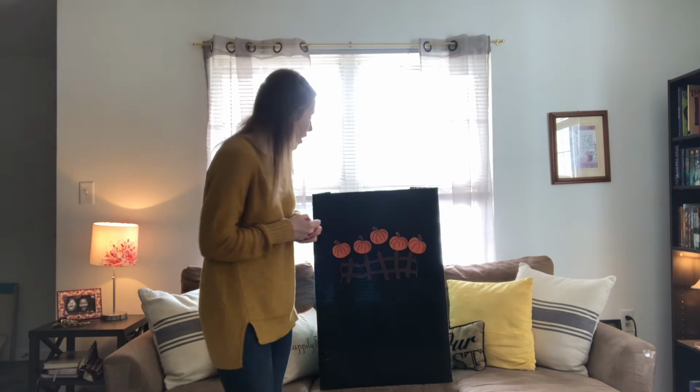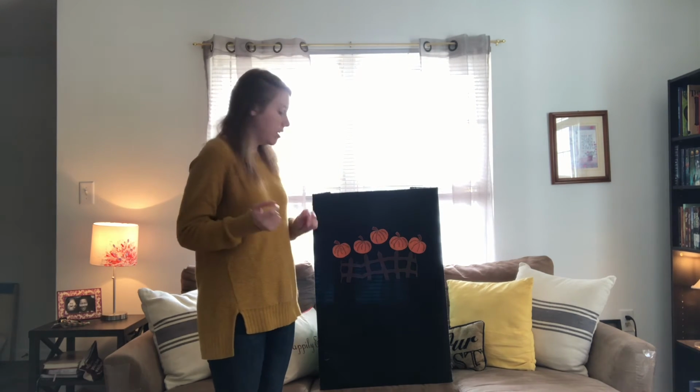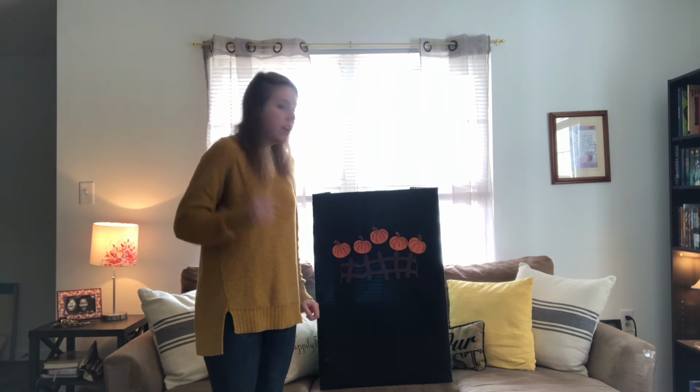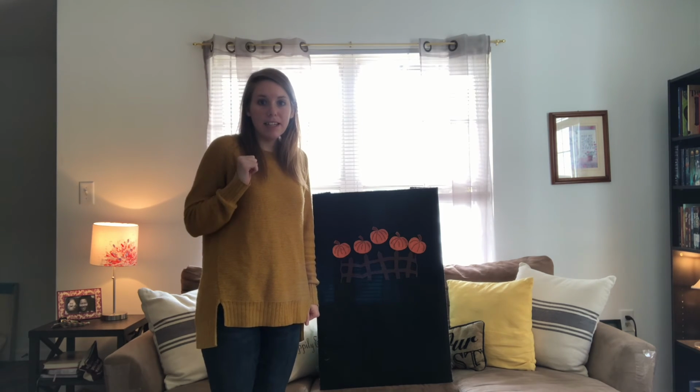We actually did this rhyme a couple weeks ago in our Hello Read Storytime, but it fits so well with today's theme, I thought we should bring it back. So, we have, how many pumpkins do you see? 1, 2, 3, 4, 5. 5 little pumpkins sitting on a gate.